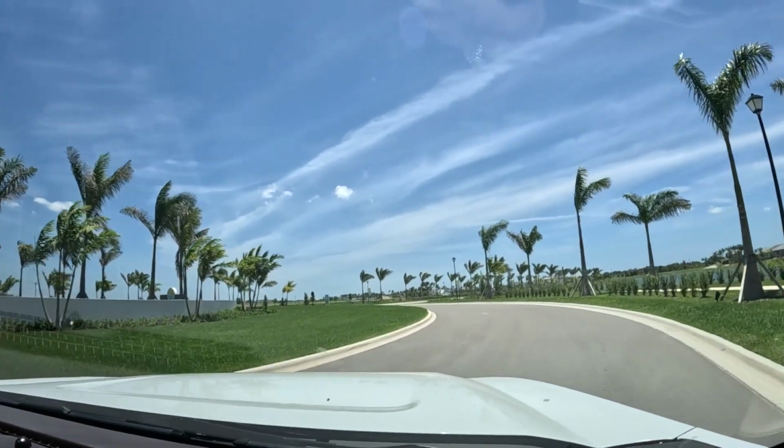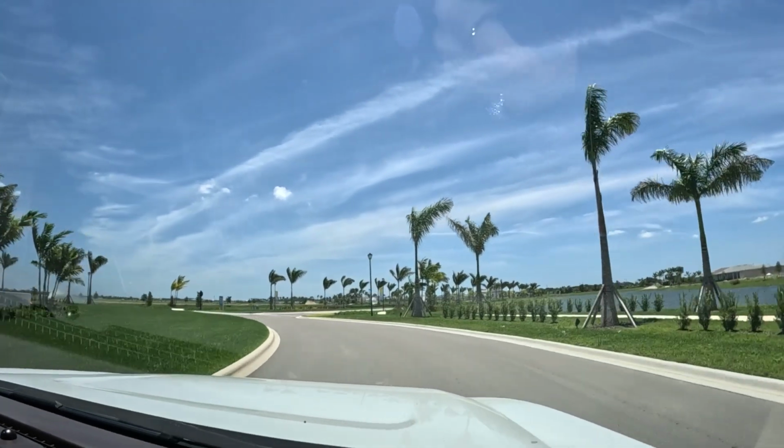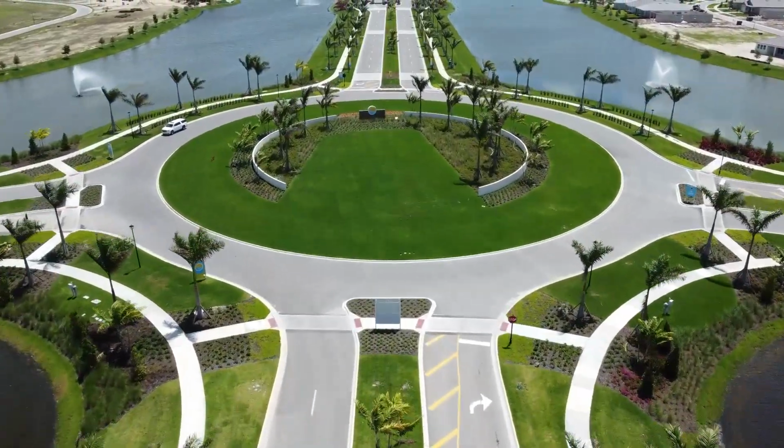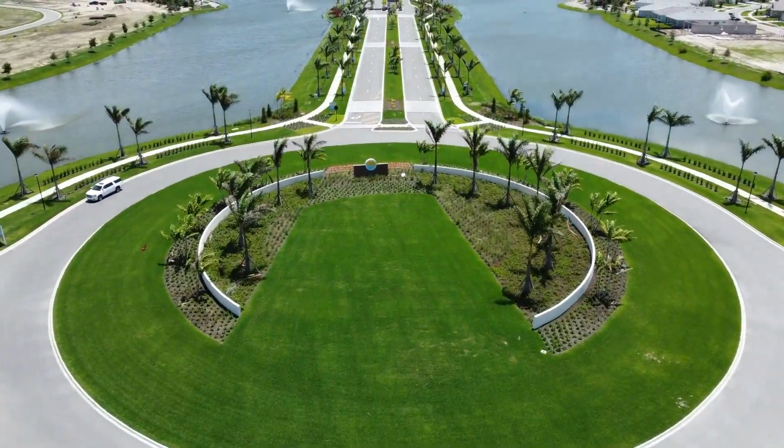They have this huge roundabout here in this community. I absolutely love it. And this is how you exit. You enter through the roundabout and then you exit. Listen, if you're moving here to Sarasota County, there's something you need to know. You better get used to roundabouts. Yeah, because they're like all over the place, and love it or hate it.